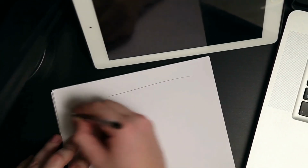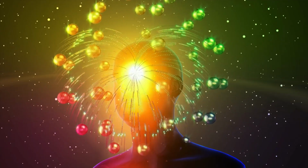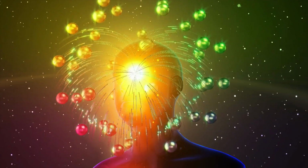Chapter 6. Creating space for memory to grow. Our modern world is full of distractions, and they can seriously impact our ability to remember things. Research shows that multitasking actually reduces productivity and memory retention. The more mental clutter you have, the harder it becomes to remember. Minimalism isn't just about decluttering your physical space, it's about creating mental space too.